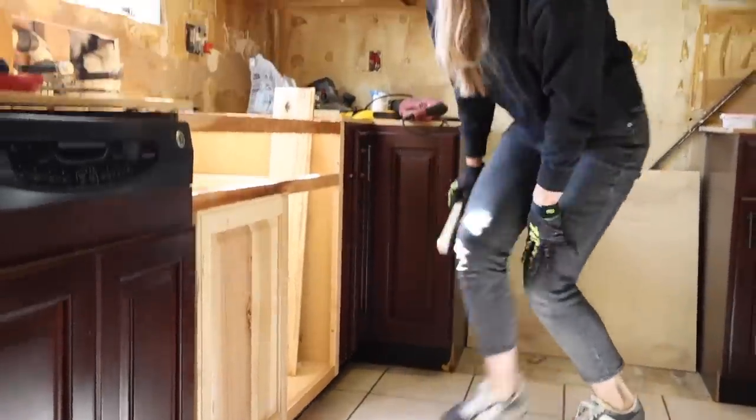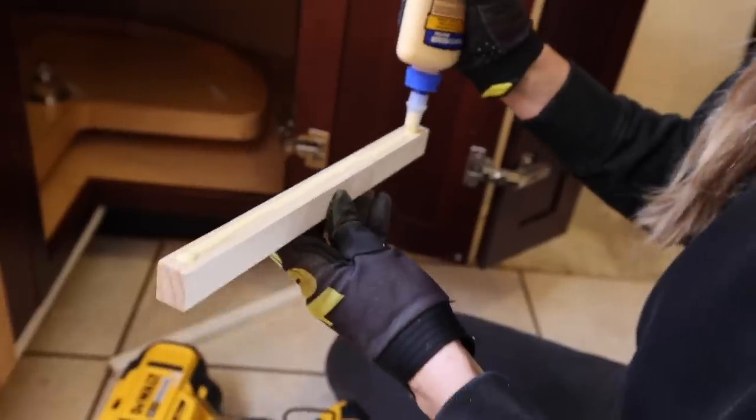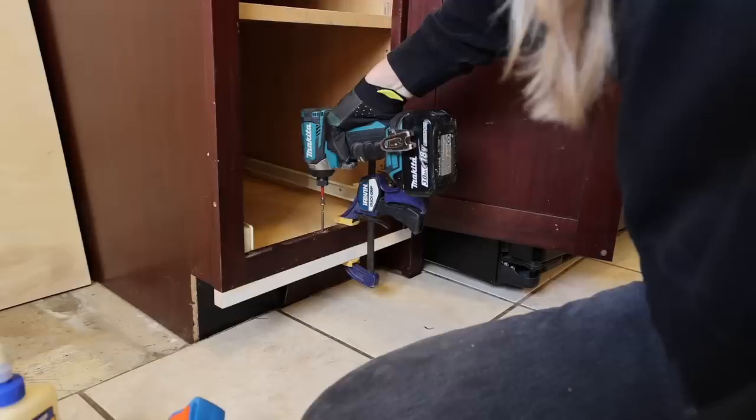All right, perfect. Once I had these boards cut to the right size, I applied some wood glue, clamped it in place, drilled a small pilot hole, and then held it together with a wood screw.